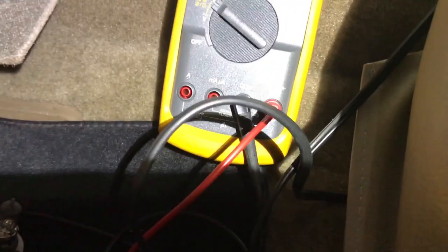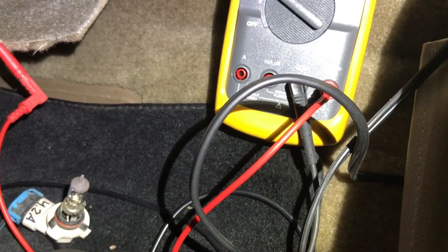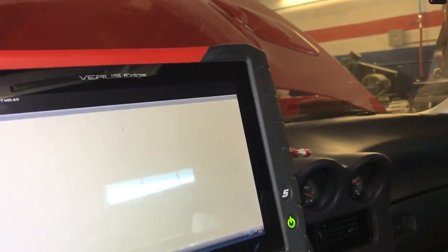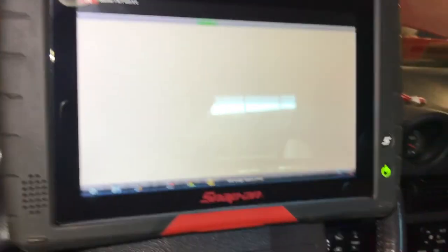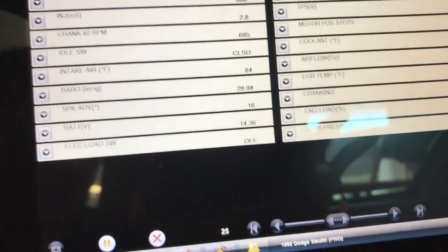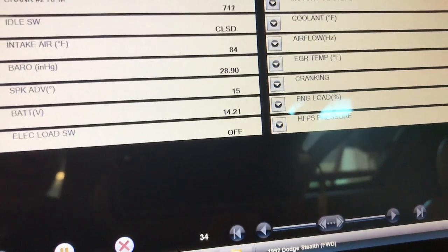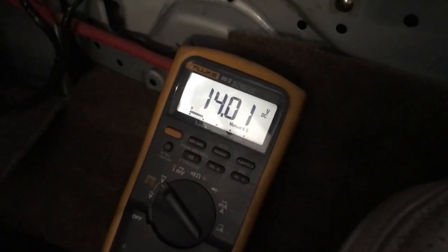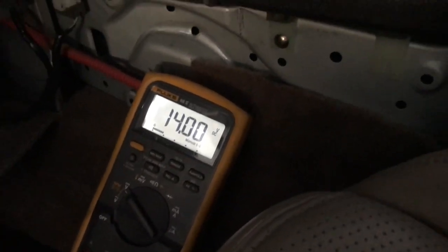Let me go back now to the power side, which is pin number 12. As you can see, we get 14 volts. That's exactly what the battery is showing. I want to go onto the data to see what the voltage is right now on the computer. As you can see, it goes from 13.77 to 14 something, 14 and a half. It's all over the place, and we don't have that in there. The voltage on the battery is really steady, same thing that we saw before.